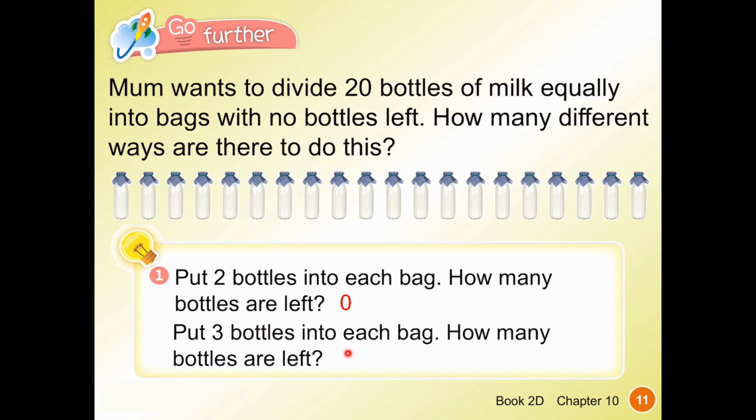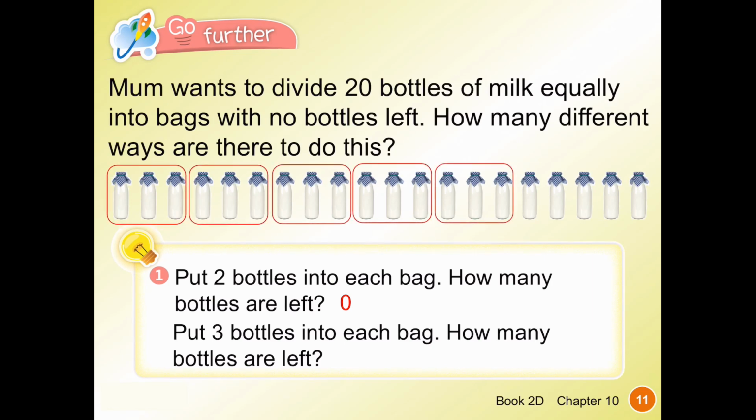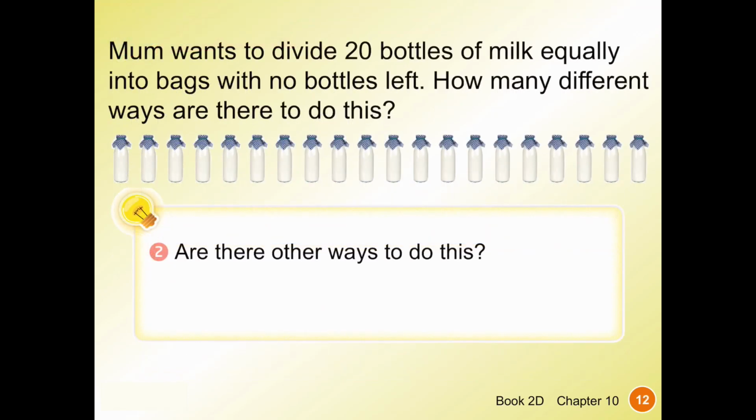What about if we put 3 bottles into each bag? How many bottles are left? There, we have 6 bags with 2 bottles remaining. So this is not one of the options that we want, because we want no bottles left. So are there other ways to do this? Yes, of course, there are actually other ways.